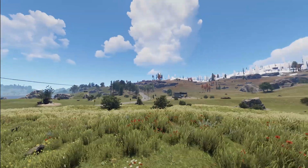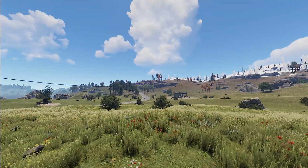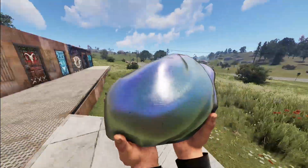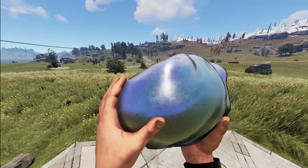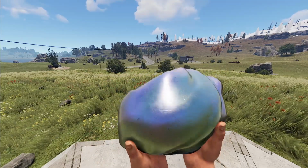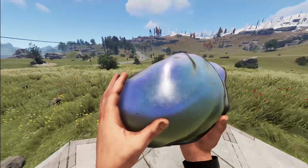Alright everyone, let's move on to the next section of our video, which is going to be our tools and weapons, starting with some rocks. And as you could guess, this one is a pearl. So it's the pearl rock. Pretty simple, right? And quite beautiful.